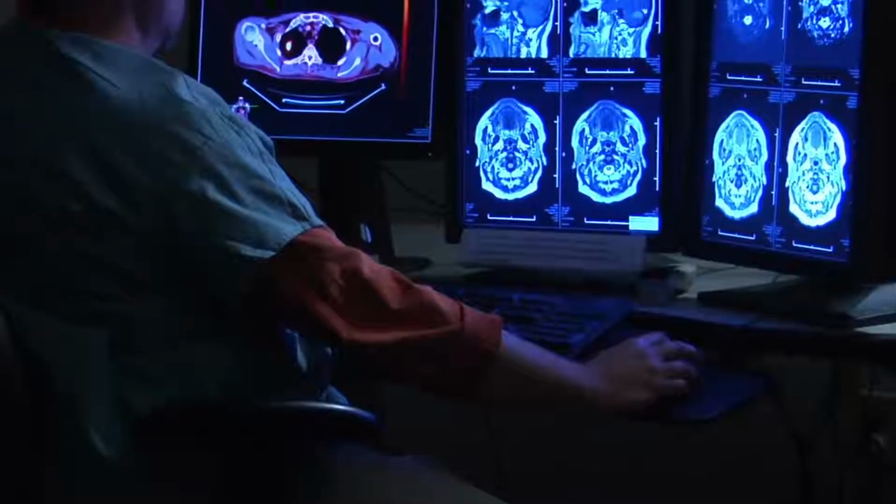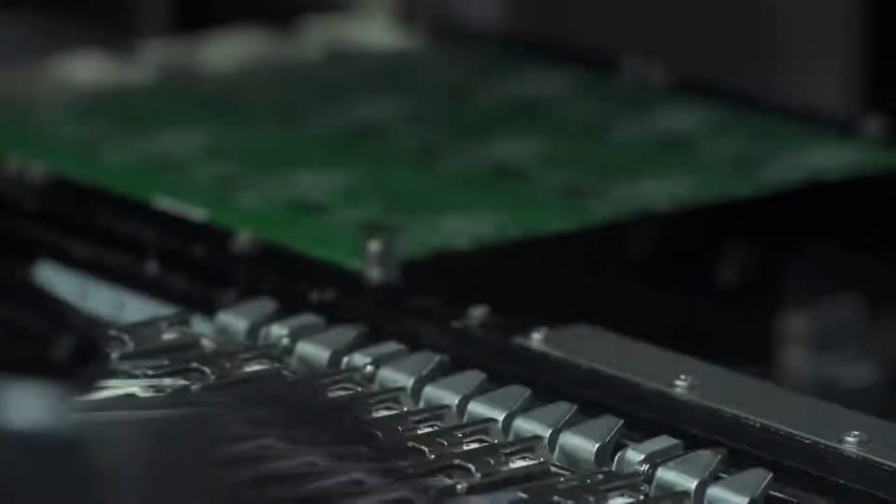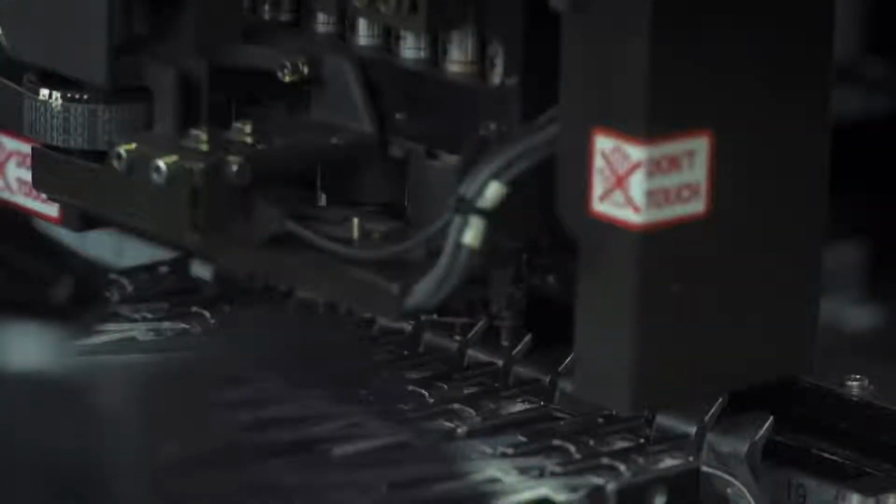Researchers designed it to help individuals with disabilities like paralysis. However, it's possible that with further development, it may one day be available to anyone who needs a boost. Now I wonder if I can change the TV channel with my mind. That truly would be game-changing.